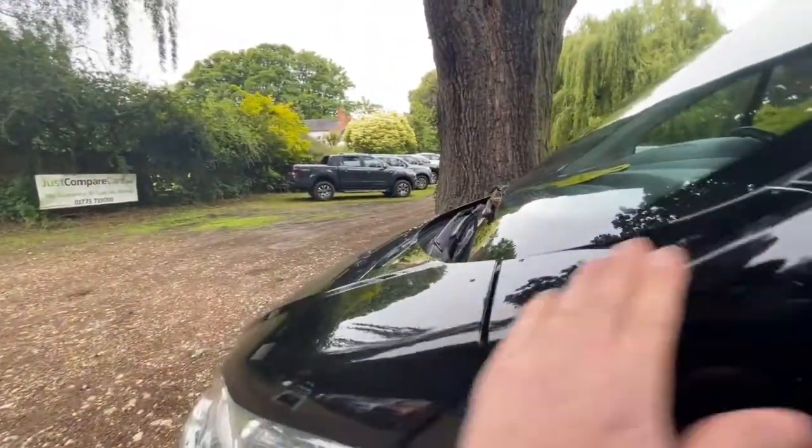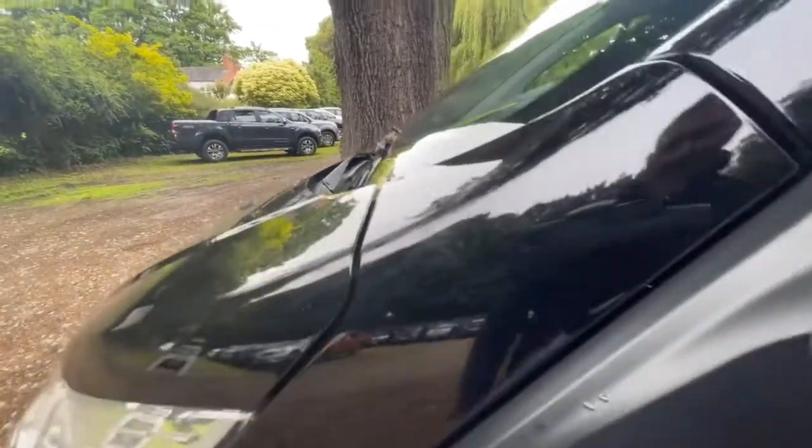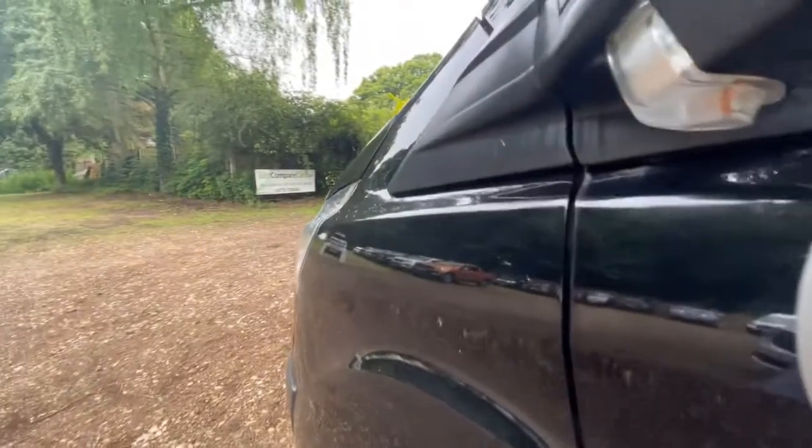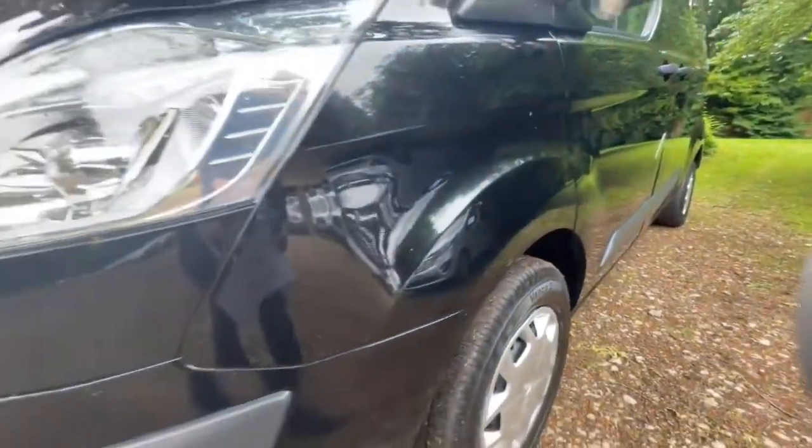Passenger side front wing. There is a small touch-up at some point that's happened there. Other than that, you can't actually tell, to be fair, but it's there. Passenger side front wing's in nice clean condition. A couple of very tiny hairline marks. Looks like it's probably rubbed against a bush or something.